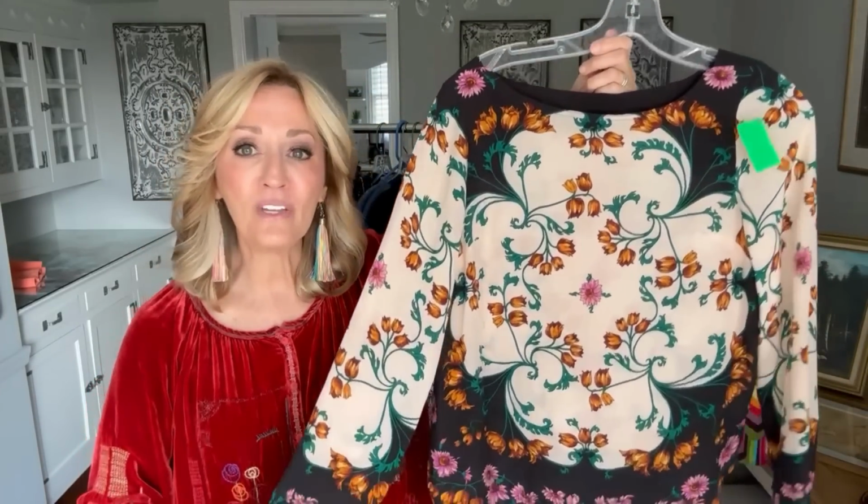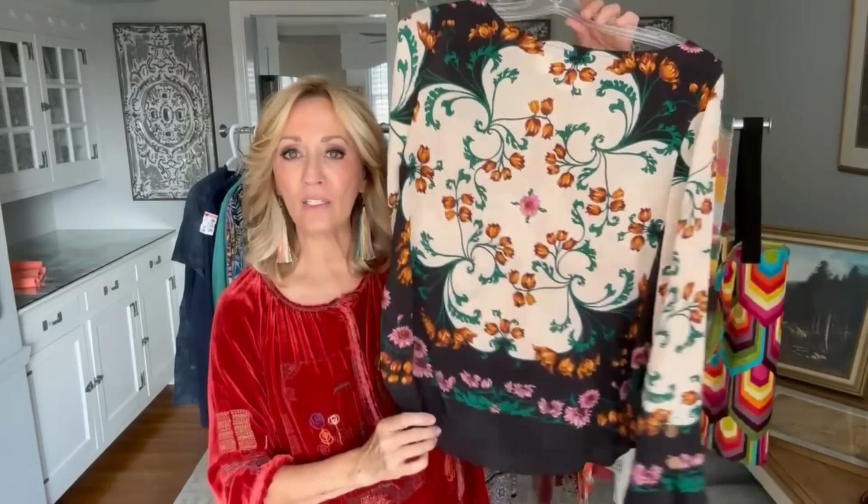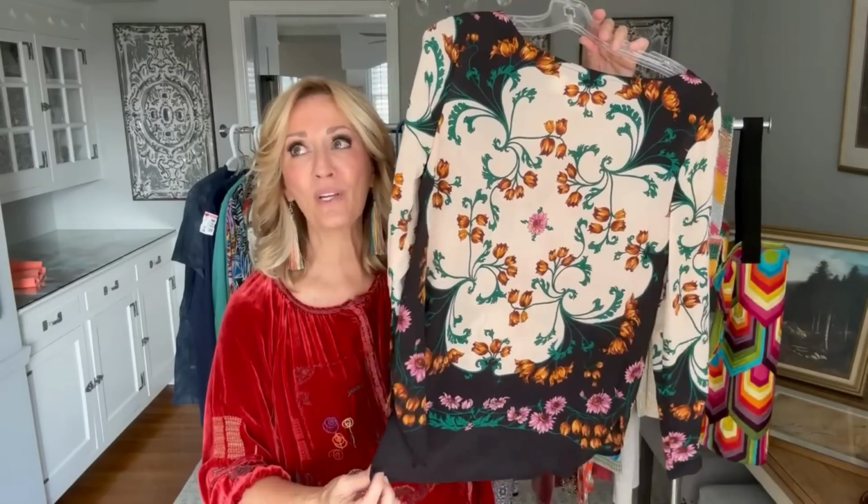This next top is Maeve, M-A-E-V-E. It is an Anthropologie brand. I still love Anthropologie. I've gotten to go to the real Anthropologie a couple of times, and I realized that Anthropologie has a furniture discount warehouse about 2 hours west of me. So I'm all about that. One day I will make it to that warehouse. I don't really need a thing anymore, but it's fun to go look, right? All right, here is the Maeve tag.